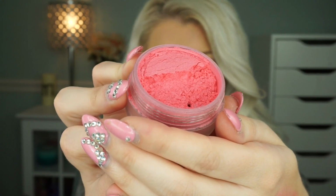I got this at QVC a long time ago, but I know that IT Cosmetics now is in Ulta. This is what it looks like. It's kind of hard for me to show you because it is loose. It looks scary in the pan, but when you blend it out, it's just such beautiful pink glowy cheeks. I don't even know how to describe it.